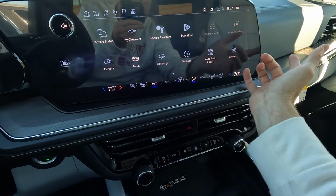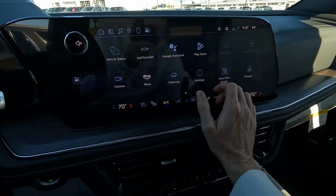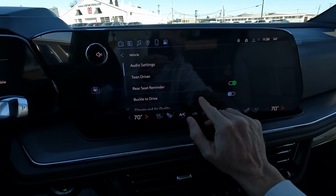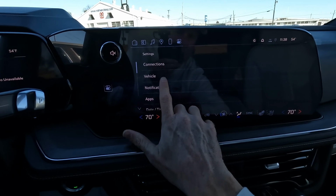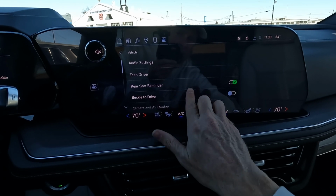Trailering, I'm not going to go through everything that's here, but I did want to show you a few of the highlights. But one thing I do want to do is go in here to settings. We're going to go into vehicle, and you can turn off and on buckle to drive, all that kind of stuff. As long as I don't hit something I shouldn't right there, we'll go back into vehicle, buckle to drive, and your rear seat reminder if you need it.